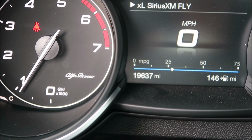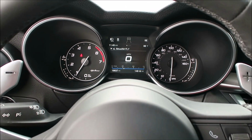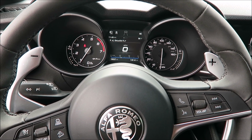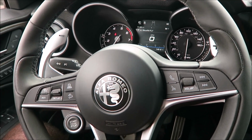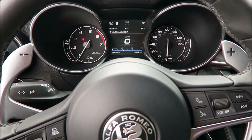19,637 miles. All right, so this is a 2018 model, which means that if this person got it last year, they probably drove it a pretty good amount. Now we're halfway through 2019, so this is estimated a year and a half worth of driving this car. So they drove it how they were supposed to, as the average person drives 12,000 miles a year. I'll shut up talking about it. Let's just go for a drive.